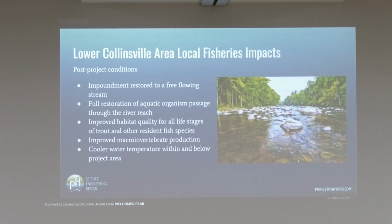So we're envisioning some potential post-project conditions to look much better for our resident species and our migratory fish species in the river. If the dam is removed, the impounded section, the ponded section, is going to be converted to a naturally free-flowing stream. That's going to restore full aquatic organism passage through this area, and it's really going to improve habitat quality for all life stages of trout and many of our other resident species in the river.